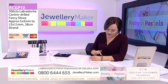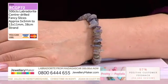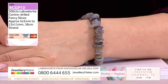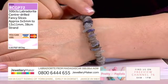I was thinking drop earrings. You stacked a few of them as earrings. That would be pretty. Or you'd have the whole set, wouldn't you? Absolutely. I'm always thinking of how much you can get out of it. I like the idea of using it as a little button though on a ring. Yeah, absolutely. That would be super cute. You really could do them as the centre of a ring.